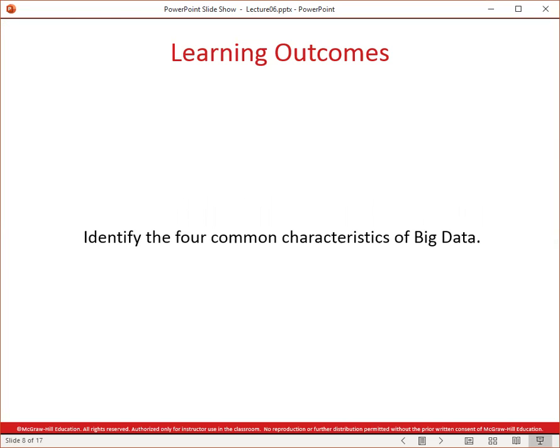The four common characteristics of big data are known as the 4 V's, and they include variety, veracity, voluminous, and velocity. Variety includes different forms of structured and unstructured data. Veracity includes the uncertainty of data, including biases, noise, and abnormalities. And voluminous is the scale of data. Velocity is the analysis of streaming data as it travels around the internet.